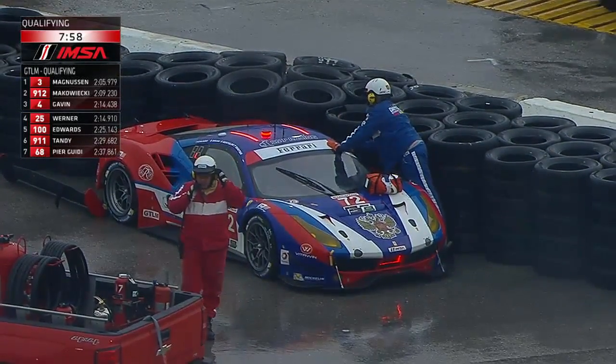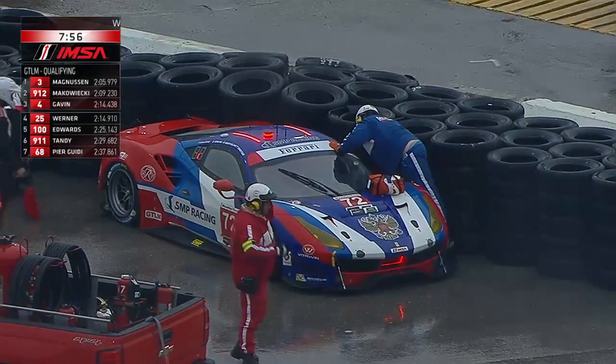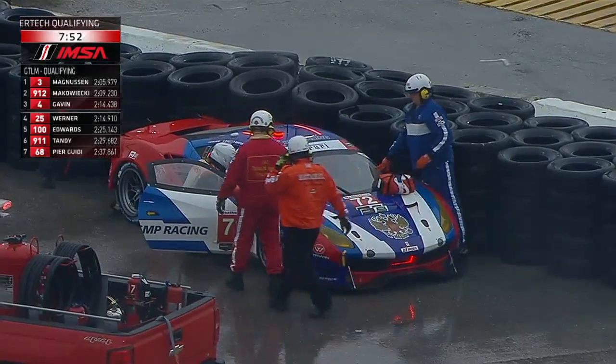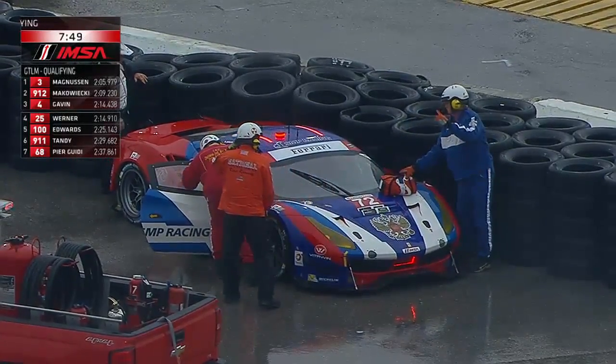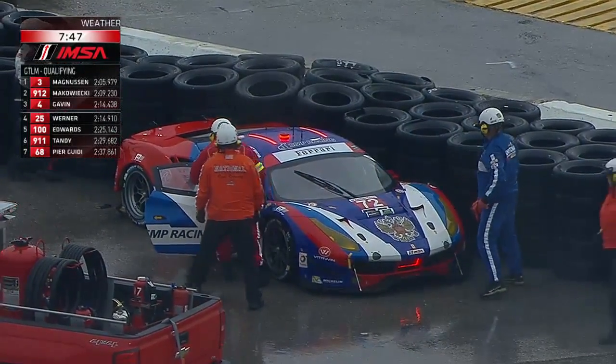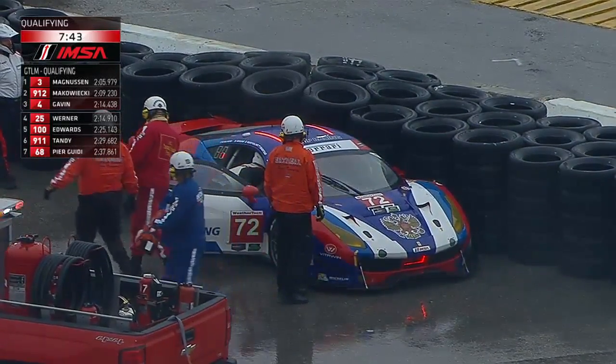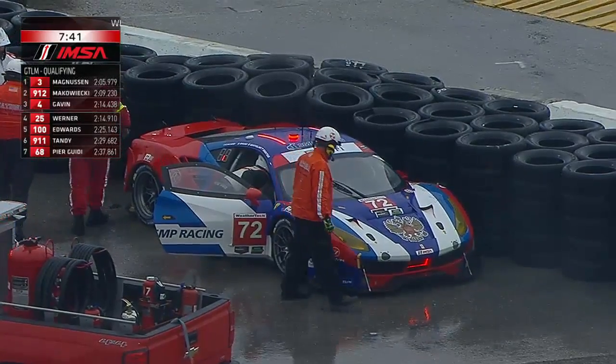We didn't see Tony Vilander spin, did we? It looked like it was. I don't know whether he lost it under braking or whether he lost it in the middle of the chicane. I fancy he might have lost it in the middle, because the glimpse I saw of the car was toward the exit of that bus stop chicane.